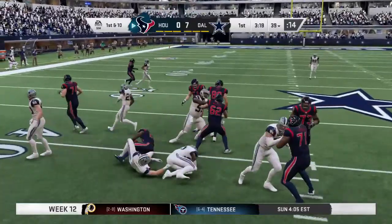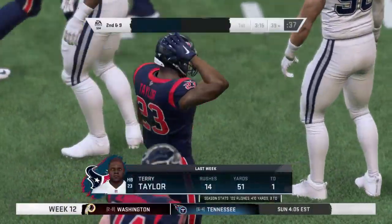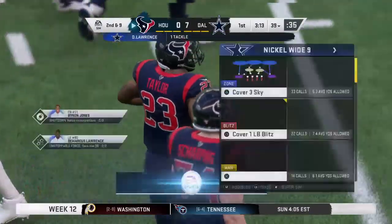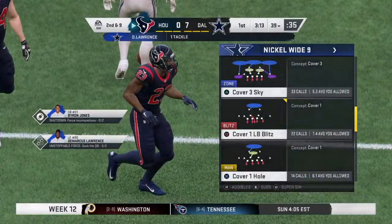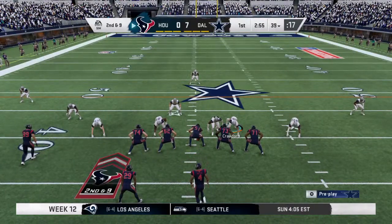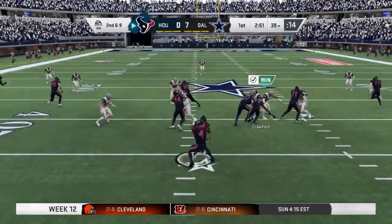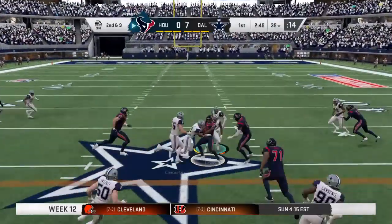Now Taylor. And he's going to be stopped up quickly here. Just a yard up to the 39. These are his numbers from last week's contest. 14 carries, 51 yards, and a touchdown. And even though it's a short week, running backs love when they're in a groove, and that's exactly where he is right now. He's hoping to feast a little bit more here on Thanksgiving.